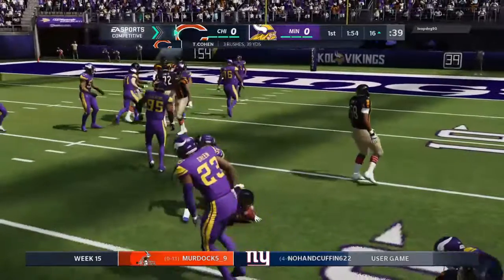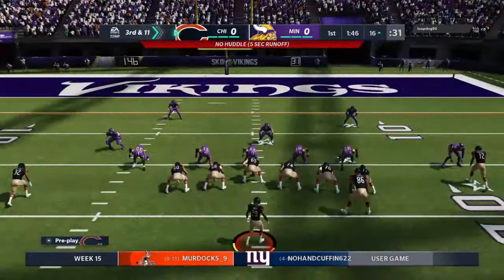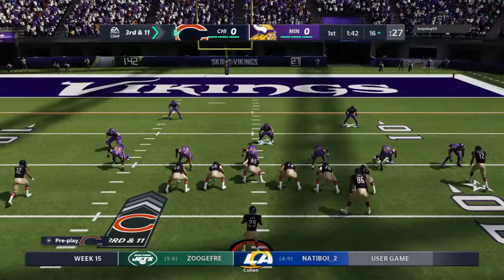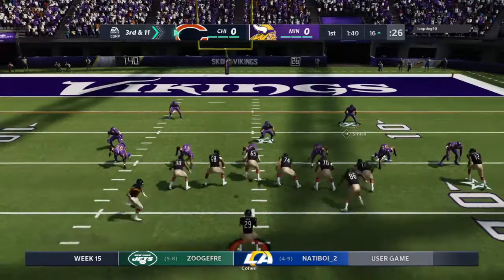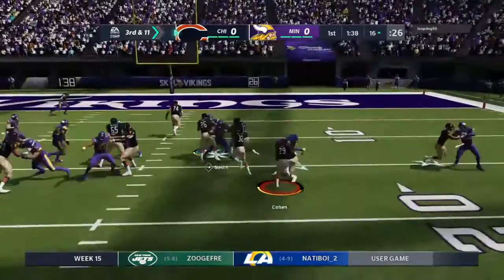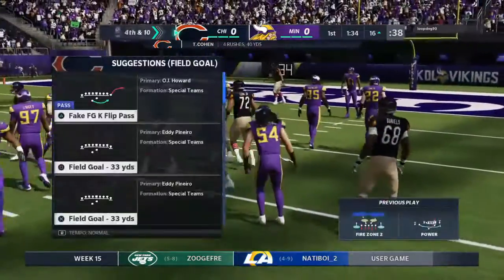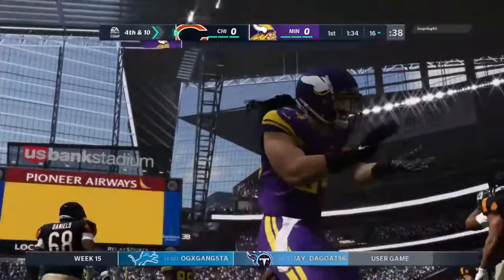Backwards here, losing yardage back to the 16. They wind up losing a couple there, so they go behind the original line of scrimmage, and now 3rd and 11 coming up. Just a yard on the run there, and that's going to bring us to a 4th down.